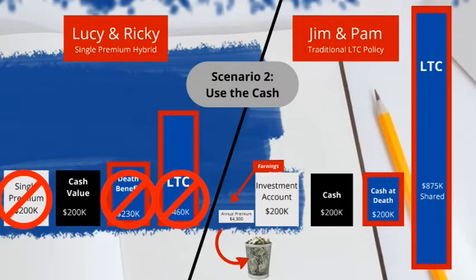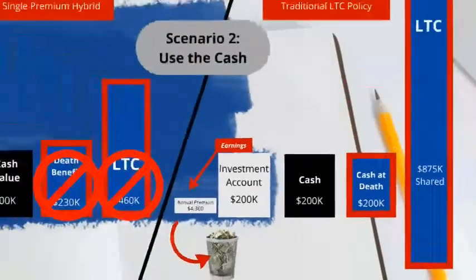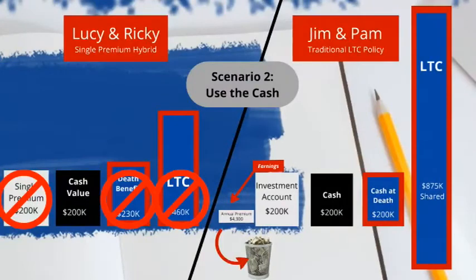Now, if Jim and Pam decide they want to do the same thing, they want to go on a world cruise, well, they can just empty out that special investment account and go on that world cruise. All right. And their long-term care policy, they take out the cash. Their long-term care policy still remains in force. They still have their long-term care coverage as long as they pay the annual premium each year from their other income sources. So they don't have to sacrifice their long-term care coverage in order to access their cash.